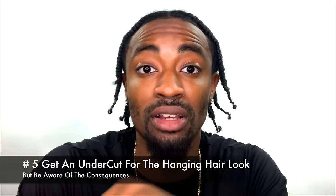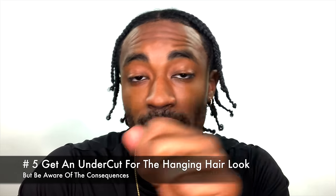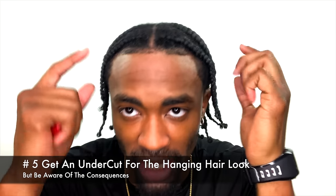Rule number five, thou shalt get an undercut for hanging hair. All right, if you want your hair to hang to the sides and you got that curly hair phase and you just want it to hang a little bit, make sure you go get your undercut or your mohawk or whatever you want, and it's gonna make your hair hang a lot sooner than it would if you didn't.